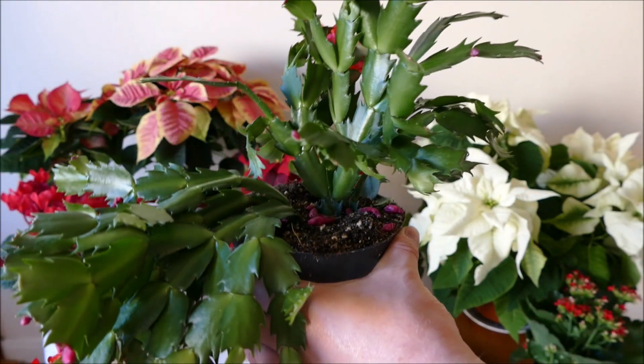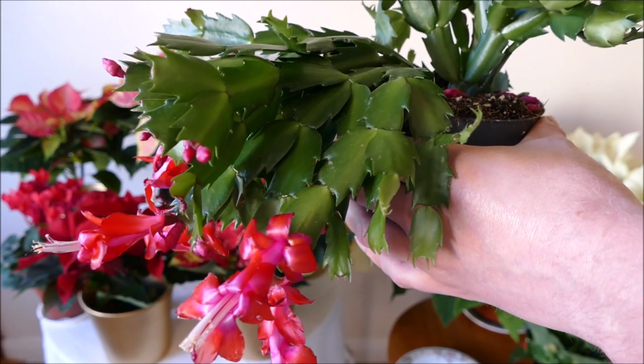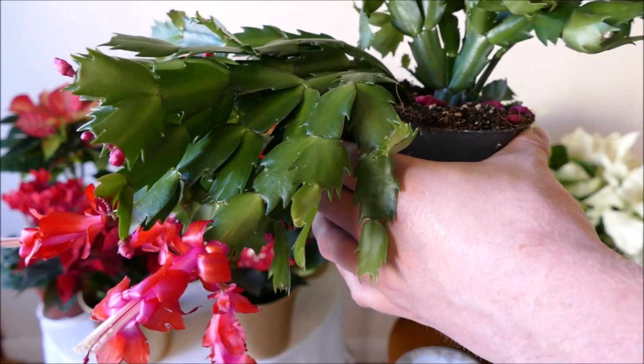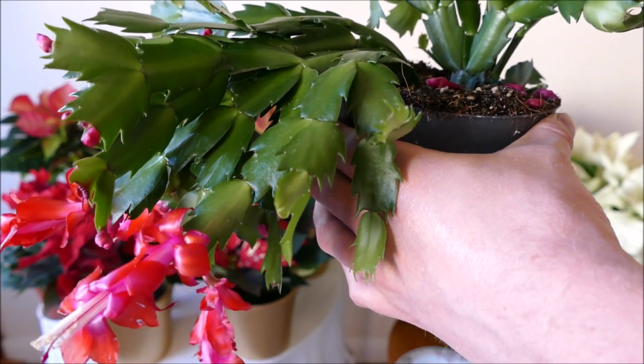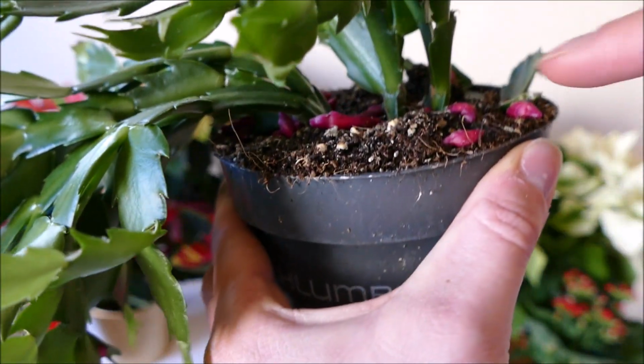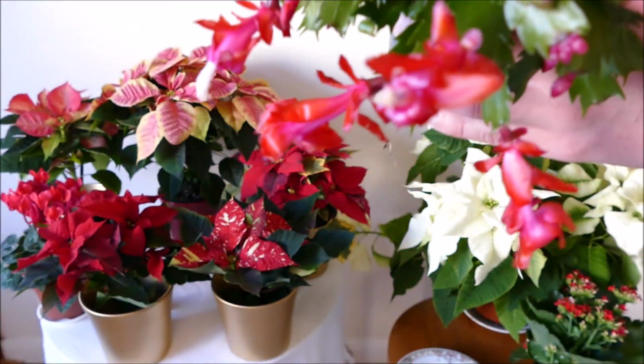At the moment, this one looks a bit straggly. And the other problem with shop bought ones is the flower buds fall off a lot. That's because any changes in temperature or light they don't really like, and the plant goes into a bit of shock and drops all its buds. So you can see here a lot of the buds have fallen, and so it's got a few flowers on, and they're very colourful for a cactus, and they do look quite nice.